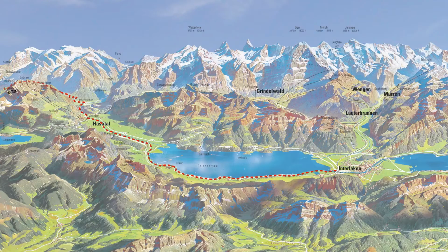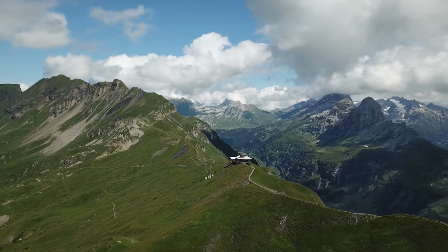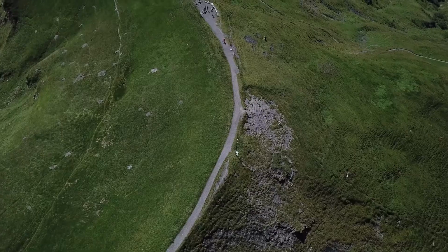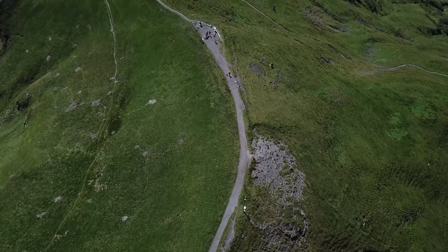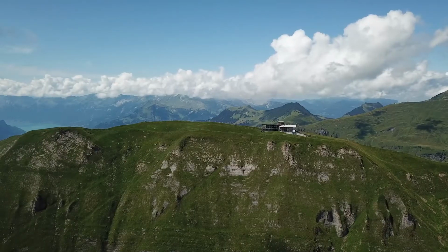Early the next morning we started our adventure, the first stage from Engstlenalp via the Alpine Tower to Meiringen. We skipped the breakfast in the hotel because we had a goal, the Alpine Tower on Planplatten. So we hiked early in the morning up to the Balmer Eckhorn, and once we arrived there, a small mountain ridge path led us all the way to the Alpine Tower.